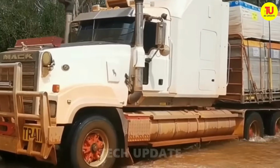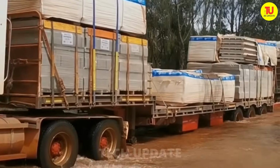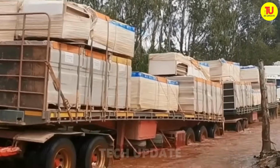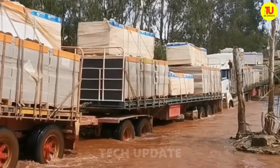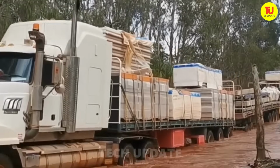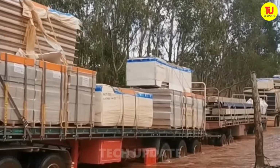Witnessing this megatruck convoy crossing the Blyth River in remote Australia was an incredible sight. It seemed like an endless line of wheels, spanning what felt like miles. These massive vehicles, likely joined together for the river crossing, navigated the challenging terrain with impressive skill.